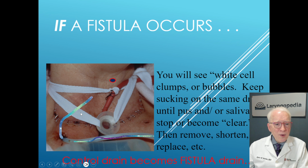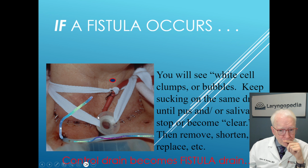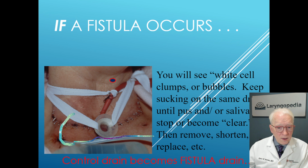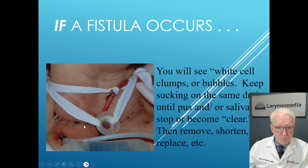Why not pull it all the way out once the drainage becomes kind of clear? Well, because you may create an abscess right here. In other words, this has been a soiled tract, and that's why you have to back it out. So you remove, shorten, and replace, remove it again, and all of this takes minutes to do in the office, not in the hospital. Our standard hospital stay after total laryngectomy is 5 or 6 days, and so you don't need to keep them in hospital. You can send them home with this system.